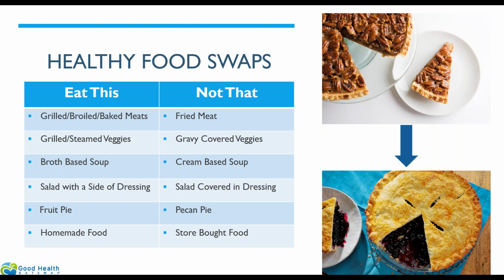When you choose vegetables, have them grilled, roasted, or steamed. Seasonings are okay, but avoid buttery sauces and excessive salty seasonings. If you're having soup, opt for broth-based varieties instead of cream-based soups, which are higher in fat. When you have a salad, ask for the dressing on the side so you can control how much you put on the salad, again, to control fat intake.